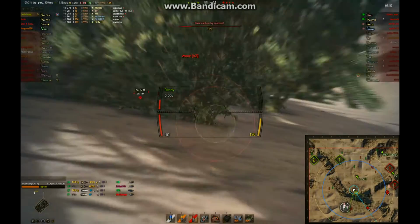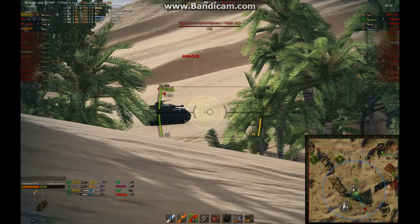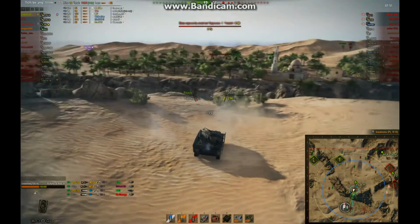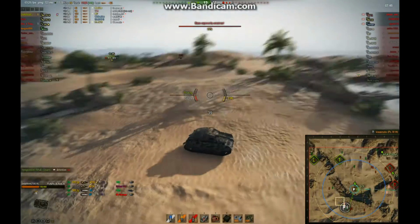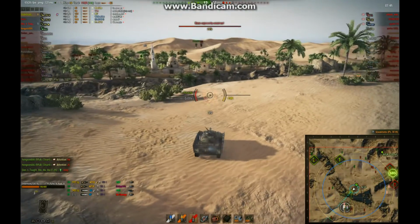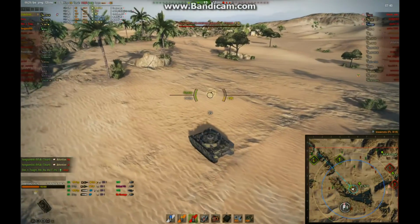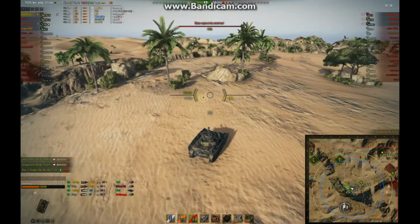And like I said, the accuracy of this gun. Now here, I'm waiting for him to move into my range, so that if he did stop to aim at me, I would be fully aimed before he aimed. Anyway, we hit him in the side. 63 is enough. As you can see, that was the spaced armor we hit on the side. It doesn't stop HE, it only reduces the damage.